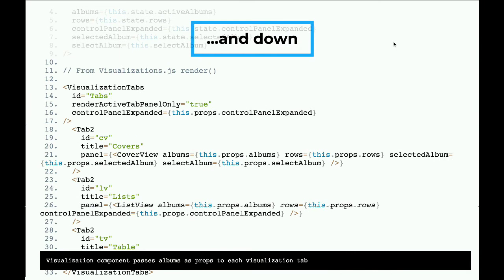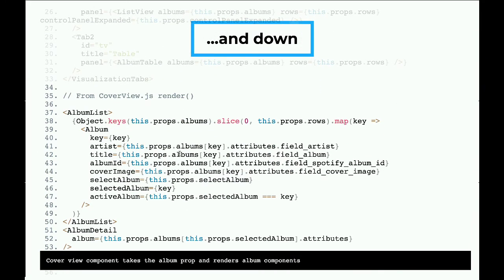And then if we go one level deeper and look at visualizations.js, that has the three tabs for the different visualizations. So we're still passing the albums through here, but in this case, they're props that are provided to the visualization component. So we keep passing it down. In this case, this.props.albums. And then we get one level deeper to the cover view component, and that is actually what starts to render out all of the albums. So we can take those album props and iterate through them and write out all of the albums. So that's kind of what it looks like as we pass those props down.